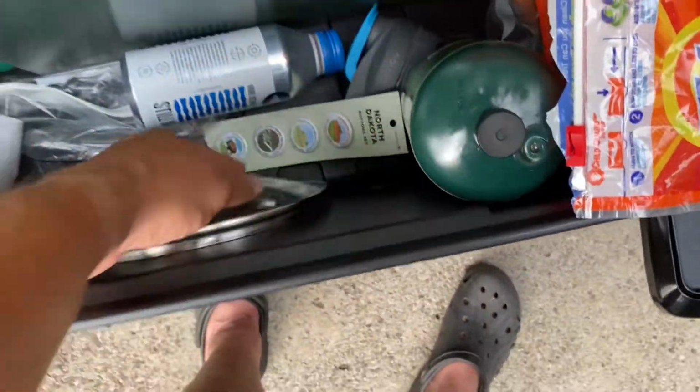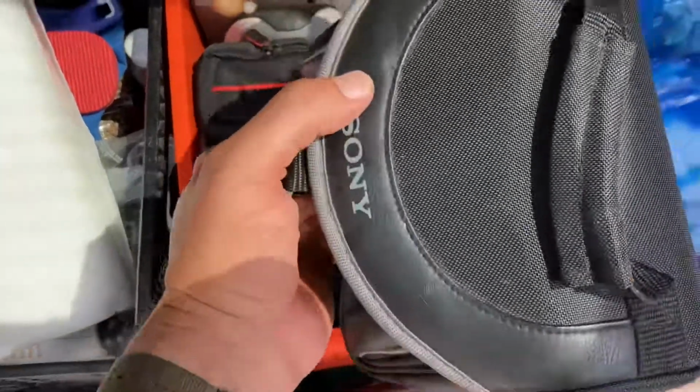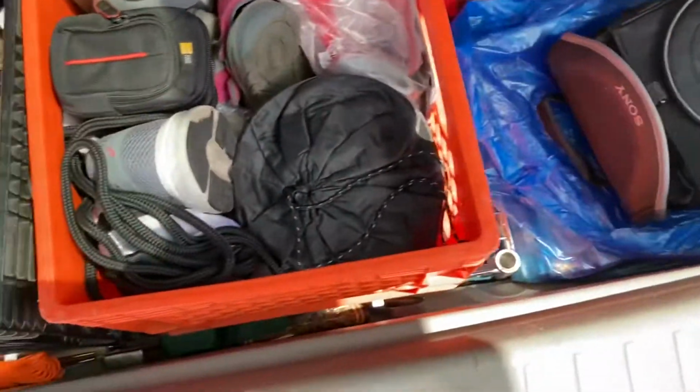Plenty of extra space for all the things we might need. Now for the basement and the sub-basement. This was a bunch of games for the kids, which we never actually used. But if you're gonna stay in one place for a longer time, that's great.